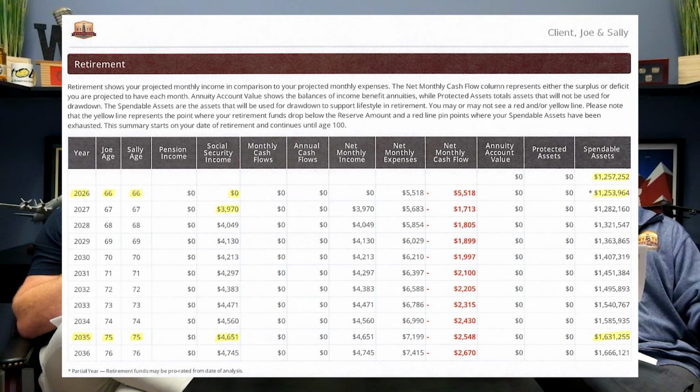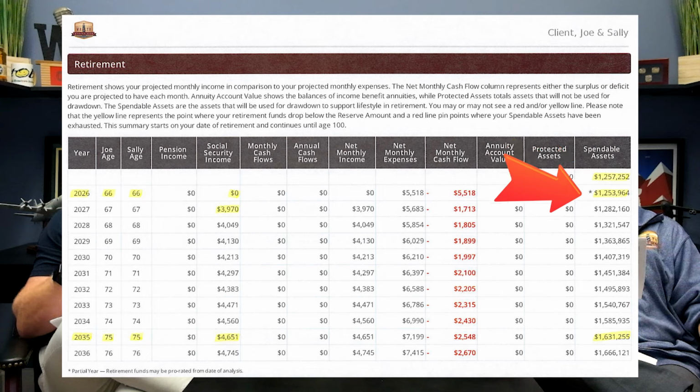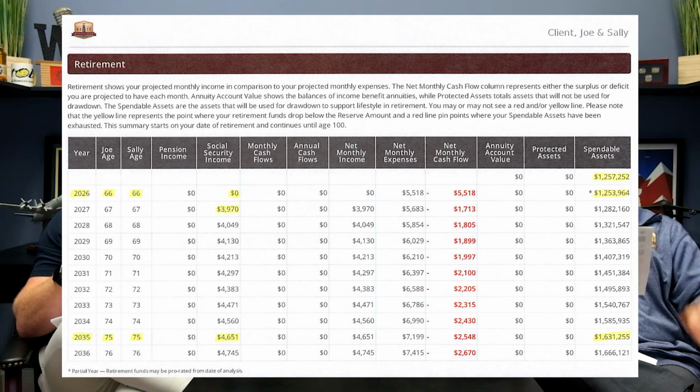They could have, sure, but they're going to file at 67, their full retirement age, and that's what we refer to as the FRA. They go into retirement here, as you can see on the far right side, with $1,257,000. Because they had to lean on their investments that first year before filing for Social Security, their nest egg dropped to $1,253,000. Now they've both turned on Social Security in the year 2027 when they're 67, and their combined benefit is $3,970. We can see now that their spendable assets or their net worth grows from $1,253,000 to $1,282,000.